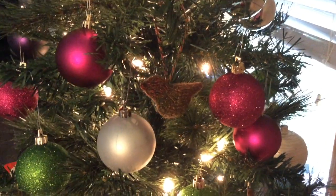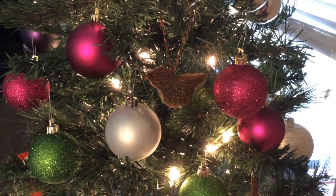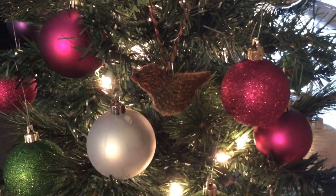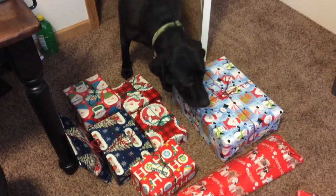There it is, Bluebird of Happiness on the tree. And you can kind of see, I guess, size-wise in comparison to the other ornaments, but I think it looks pretty good. Hopefully I get a little bit better at it as I make more of them.